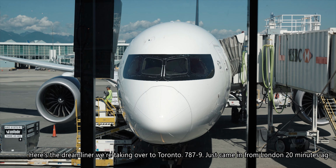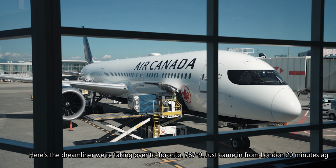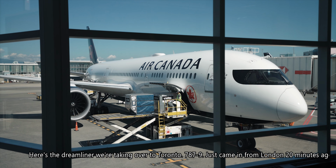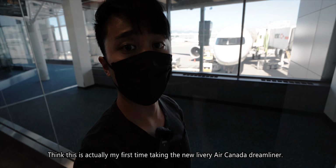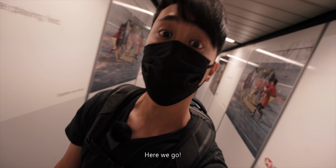Here is the Dreamliner we're taking over to Toronto, a 787-9. Just came in from London 20 minutes ago. I think this is actually my first time taking a new livery Air Canada Dreamliner. Here we go.